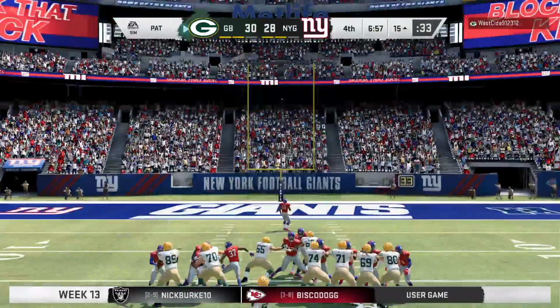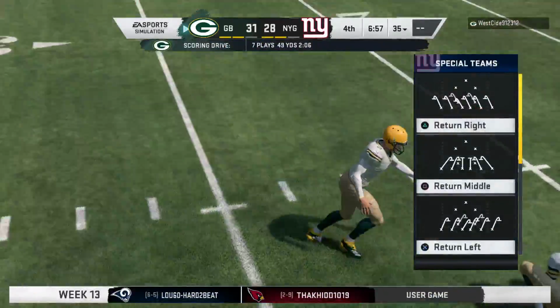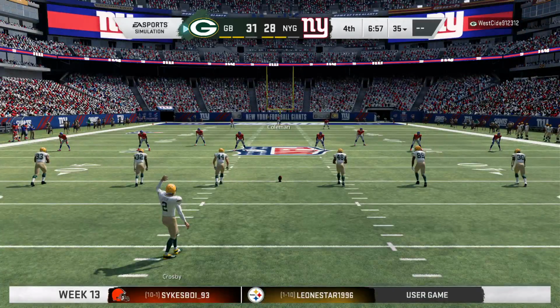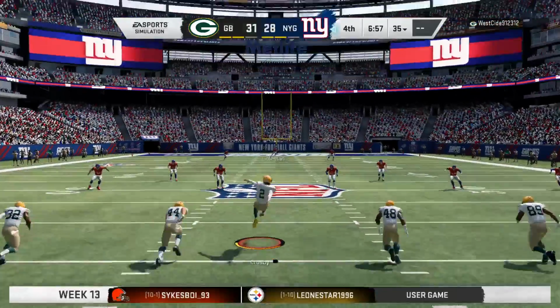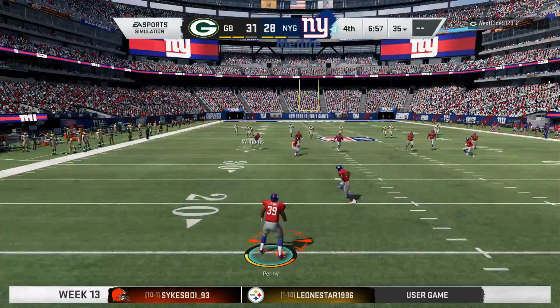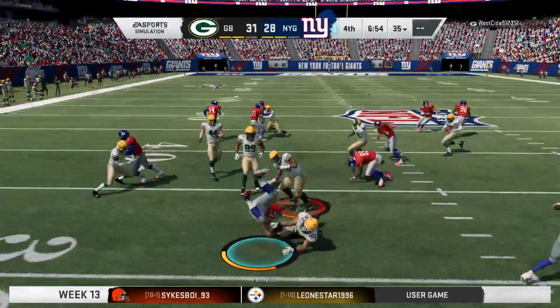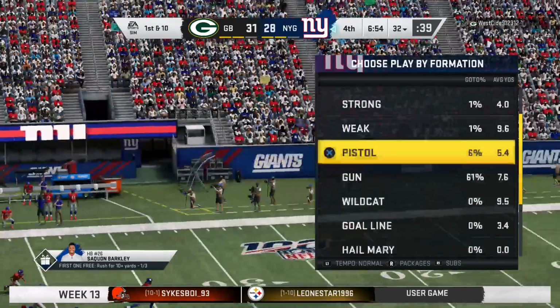And once again, the Packers, they're back out in front. Extra point up and good by Crosby. And the decision to just kick the extra point winds up successful. Now after the touchdown, here's Crosby to kick it away. This will be taken short. And they're going to start this drive in pretty good shape as they get it up past the 30.